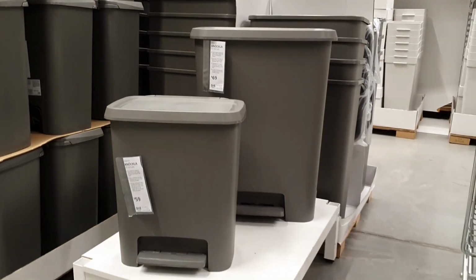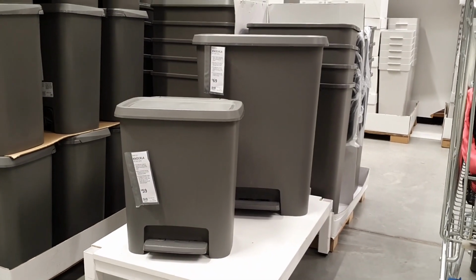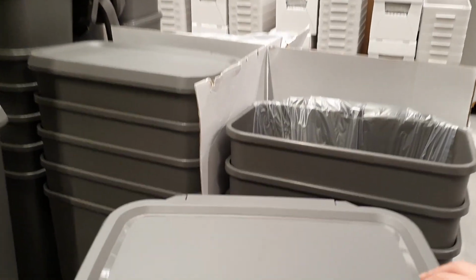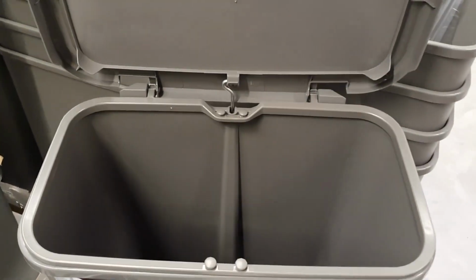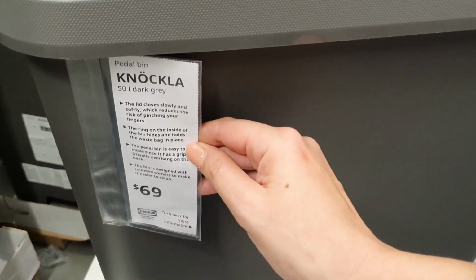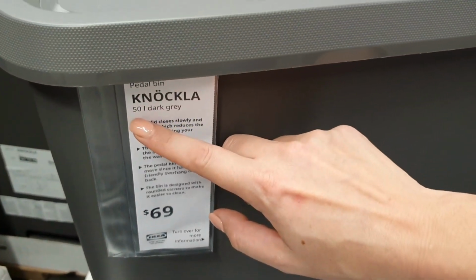Now, I really wanted to show you guys this bin because I don't think I've seen it here before, and this bin is a really good shape and size. It's wide, but it's not really deep, which means that it can fit in a few awkward spaces where traditionally shaped bins might not fit so well. The large one is 50 litres and $70, and the small one is half the size but not half the price at $59.